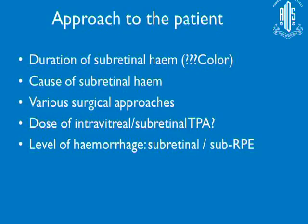So by looking at these cases, I thought, okay, what should be our approach to these cases, and what are the questions, and what are the things we really need to consider when we are dealing with such situations. So these are a couple of points which I have put. I would really appreciate inputs from all of you to improve this slide. What we need to consider is the duration of the subretinal hemorrhage, and how do we actually know the duration? Do we believe the patient, or do we look at the color of the hemorrhage?